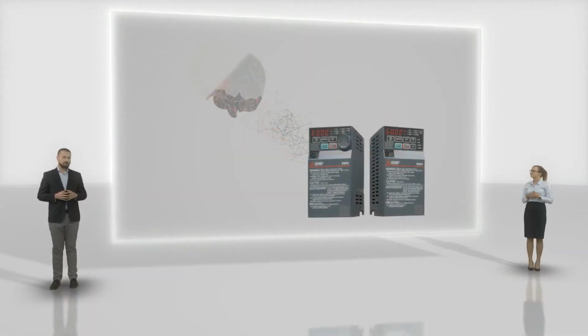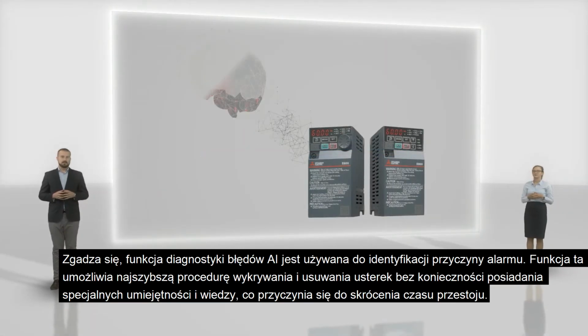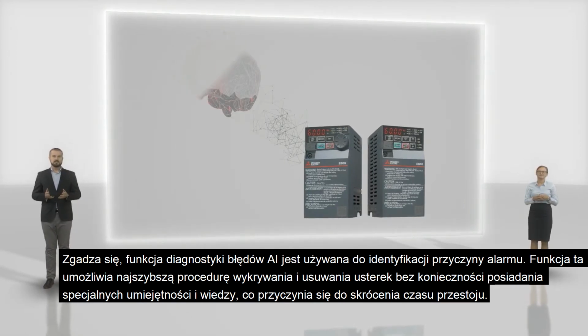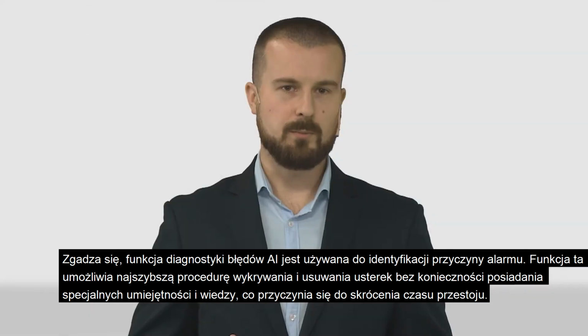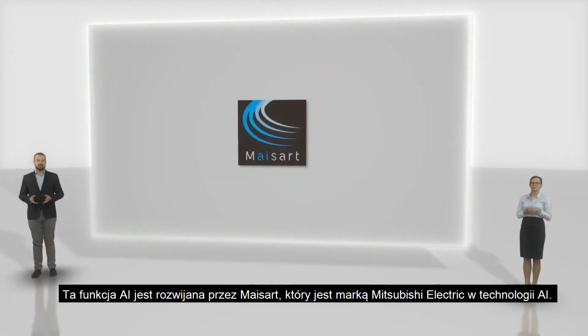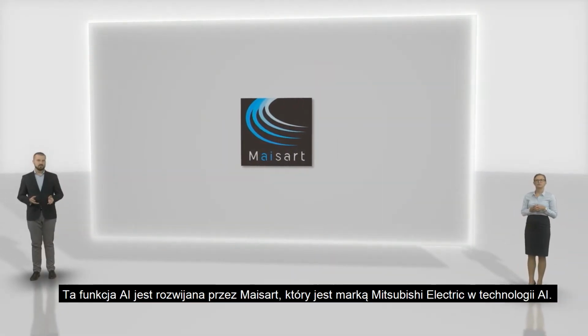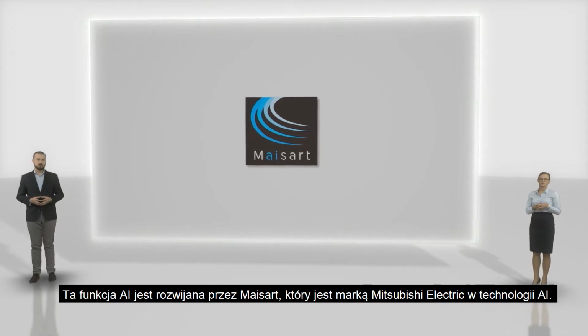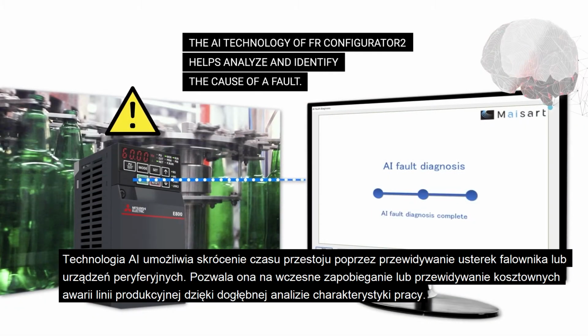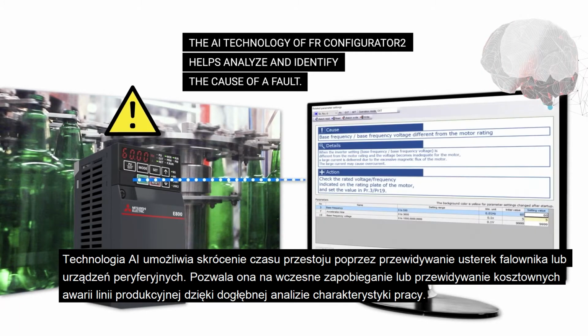That's correct. The AI fault diagnosis function is used to identify the cause of an alarm. This function enables the fastest troubleshooting procedure without requiring any special skills, which contributes to downtime reduction. This AI function is developed by MySart, which is Mitsubishi Electric's brand of AI technology. AI technology makes it possible to reduce downtime by predicting faults of the inverter or peripheral devices.